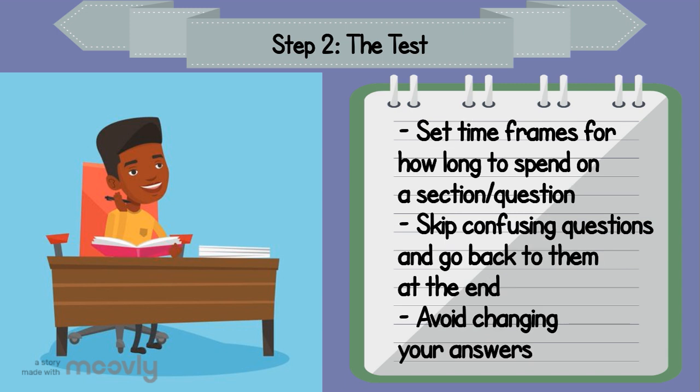It could help to set a time frame for how long you should spend on a particular section or question to ensure that you are pacing yourself effectively. For example, if there are 20 multiple choice questions and 5 short answer questions during a 50-minute test, you may want to give yourself 15 to 20 minutes to do the multiple choice questions and 5 to 6 minutes to do each short answer question. This way, you would be able to get through the test in the amount of time you have and may even have a few minutes at the end to review everything.